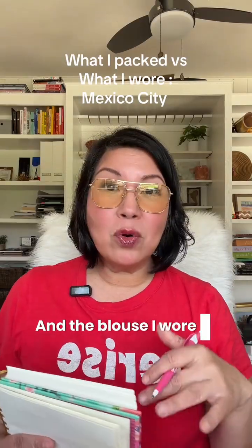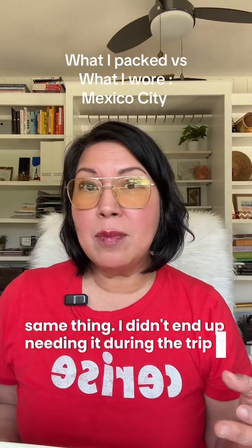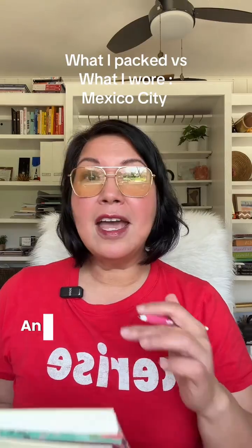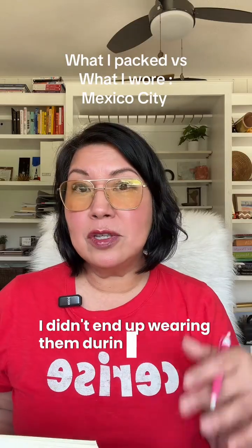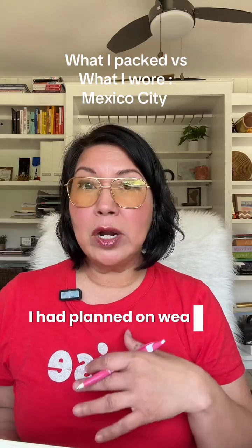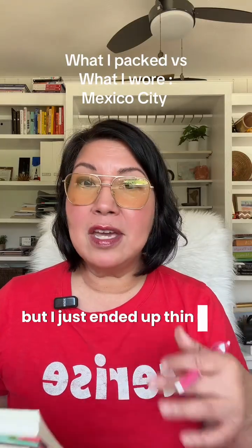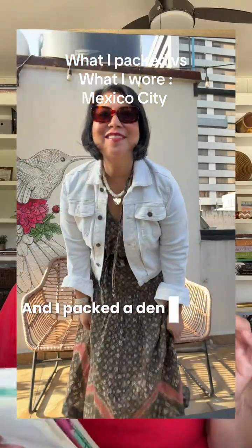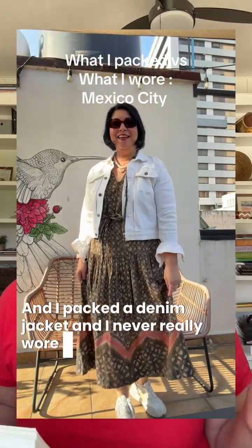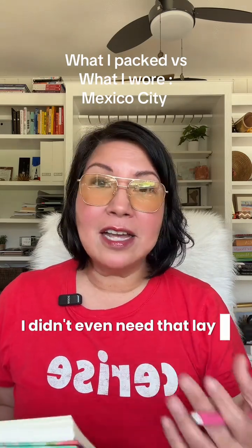And the blouse I wore in transit, same thing. I didn't end up needing it during the trip, but I wore it on the way back. And the same for my transit trousers. I didn't end up wearing them during the trip. I had planned on wearing them for one evening's outfit, but I just ended up thinking that the jeans looked better for this trip. And I packed a denim jacket, and I never really wore that because it was so hot. I didn't even need that layer during the day.